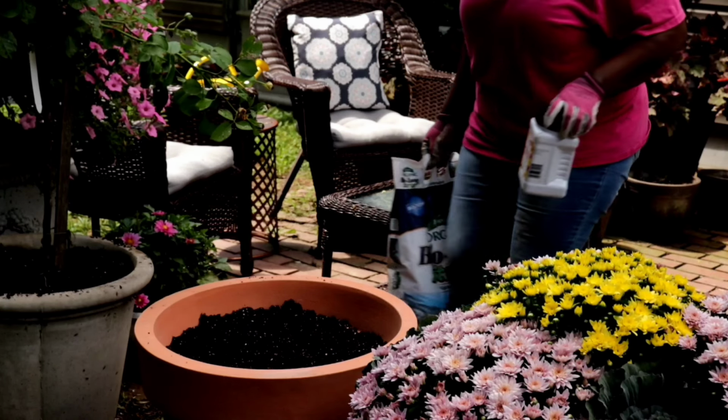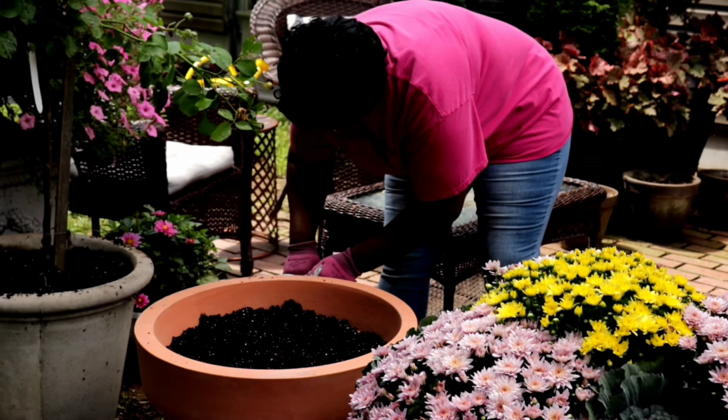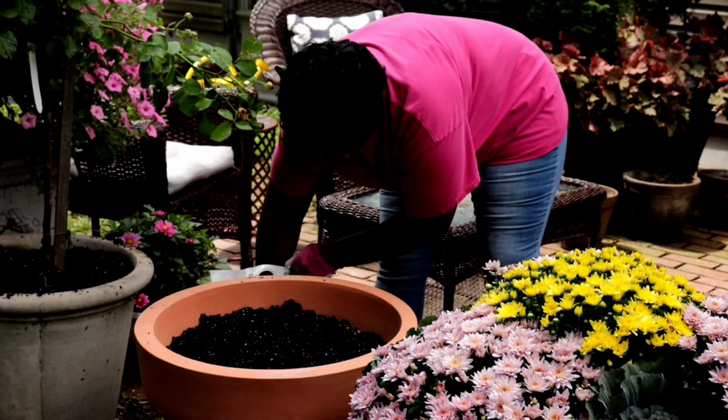I'm going to plant up a container to match the container that's sitting right beside it. It's going to be beautiful and it's going to add instant impact to this area.